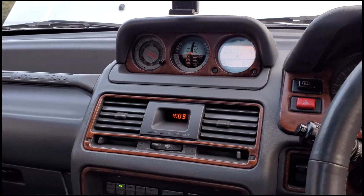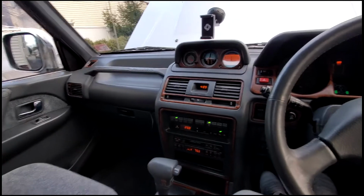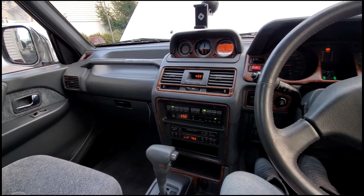But I think that's it, guys. If you have any questions or comments, leave them below. Great experience with Japanese classics, and just in love with this car. I wouldn't hesitate buying another one or even buying a different type of car from the same place.